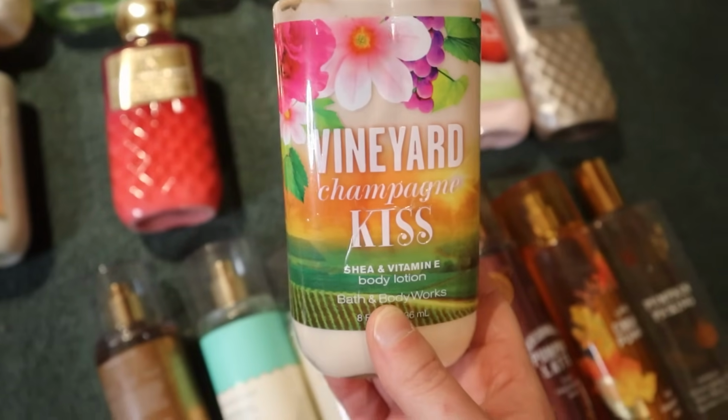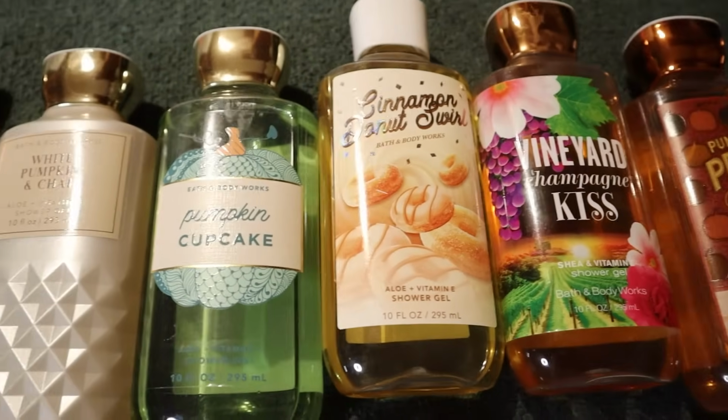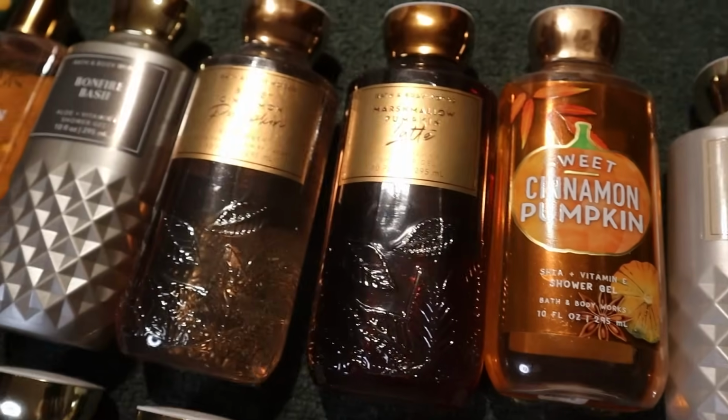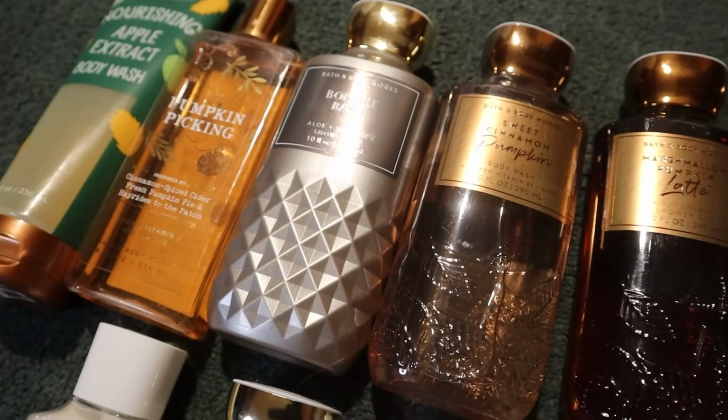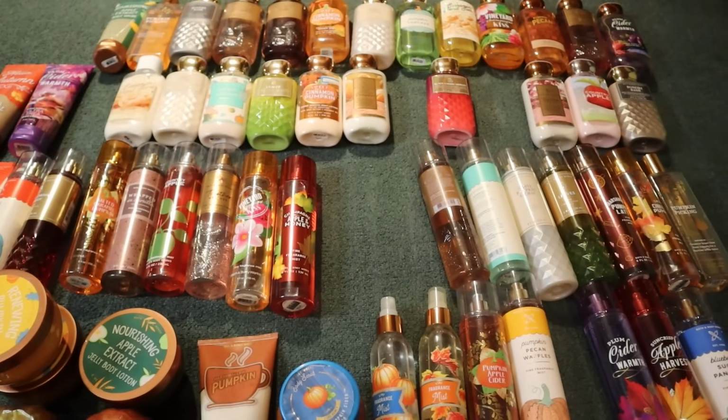This is Vineyard Champagne Kiss, an oldie but a goodie. Moving on to shower gels. Lots of new, a couple old, but most of them are like in the last 3 years, so that's not so bad. Nothing close to using up, so I think we're good on the fall body care. There's a couple holes, so that's good.